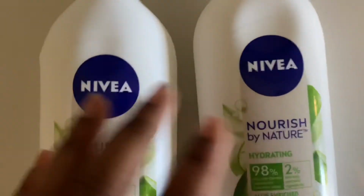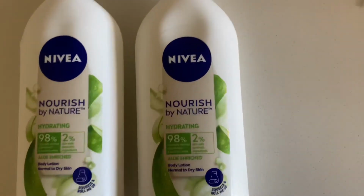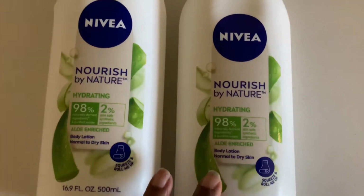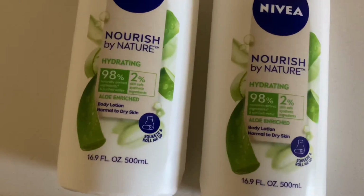I was making life decisions on trying to figure out, should I get this Nivea or not? I had returned this at first because I couldn't sell it on Amazon. And I have plenty of lotion, so I didn't want to purchase it. But I ended up purchasing it because I just don't want to waste my coupons.